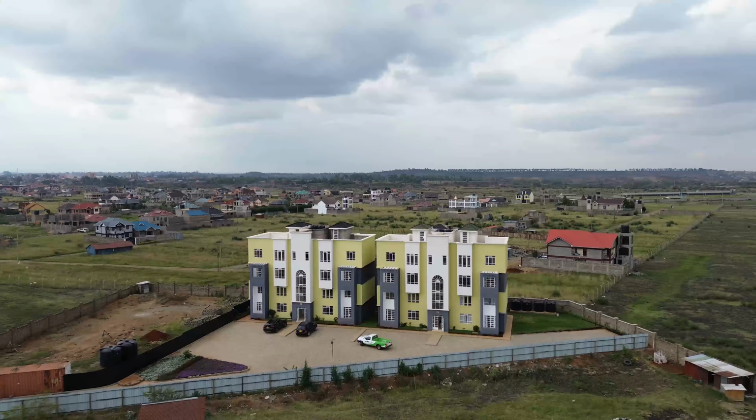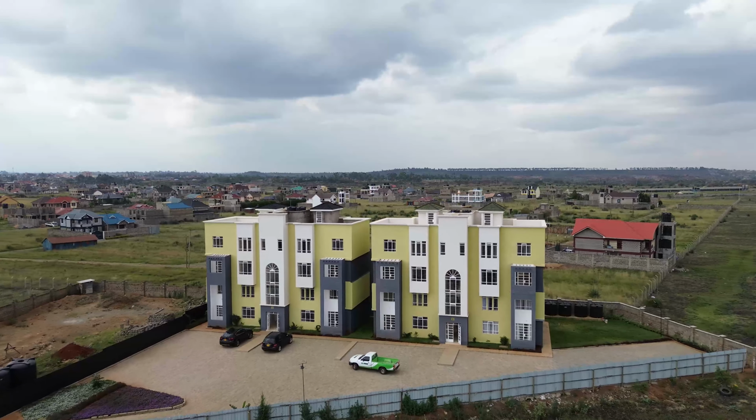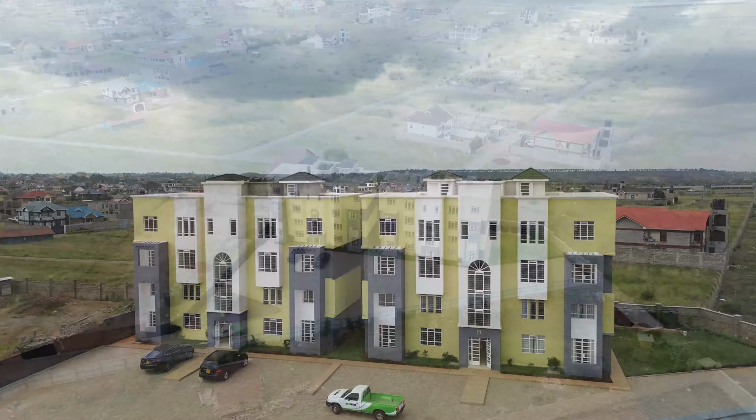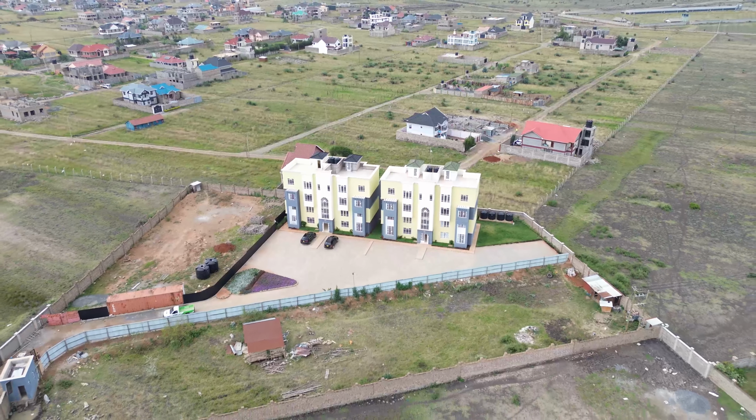There's phase two and there's phase three. So in total, there will be 32 units inside this compound. ROI, tell us about that. Numbers. Of course, for that sophisticated investor, that would be the question in mind. So we're looking at 7% per annum, which is huge capital gains for that investor who's looking at what is in it for me.